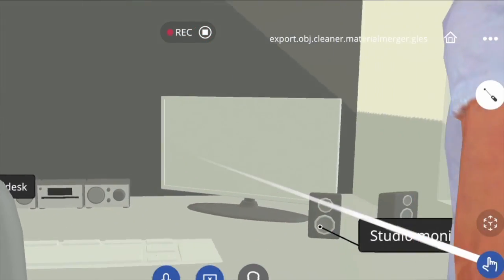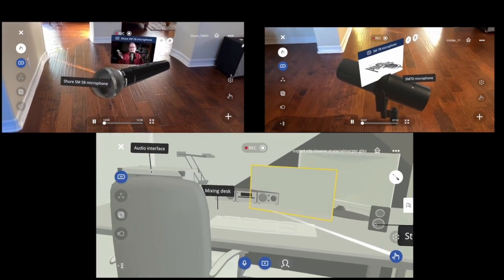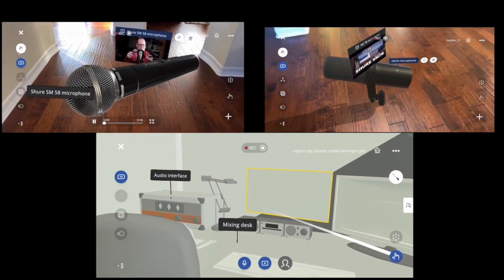And finally, I have a brief lesson on a microphone comparison, the Shure SM58 and the Shure SM7B microphone, and how those are going to work in this session, as well as I'm showing adding a second monitor in the control room for this session.